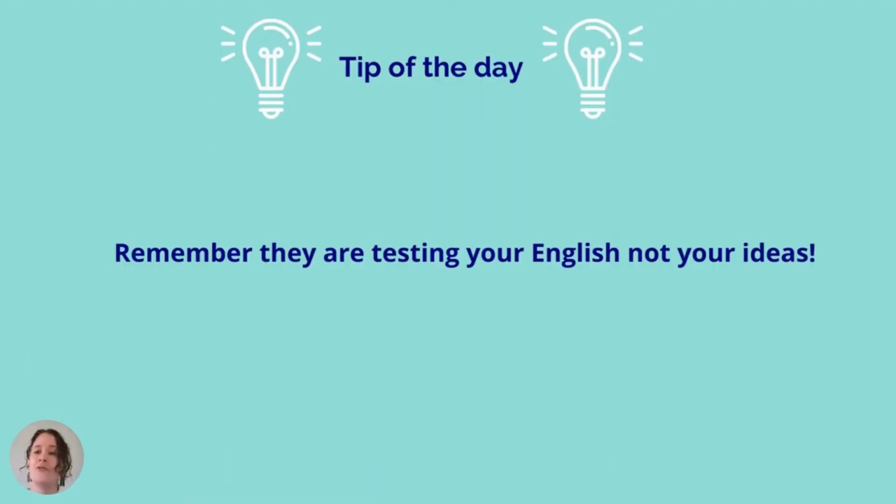Now it is time for our tip of the day. So, our tip is, remember, they are testing your English, not your ideas. So unlike the IELTS writing test, in the speaking test, the examiner is assessing your speaking skills only.